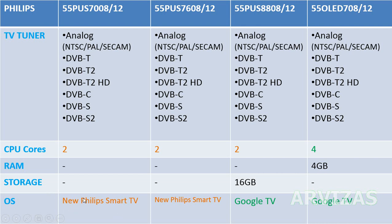Operation system, and 7 model and 77 model 6, and the 7 model has new Philips Smart TV. Not Android, you have to remember it. And Google TV is Android TV and a higher class 8 model, 880 and OLED television has Android television operation system.